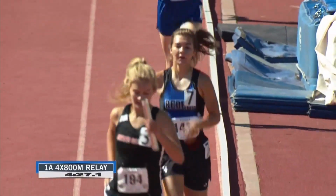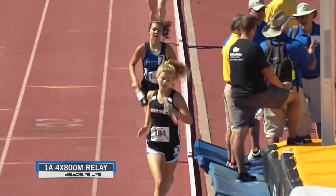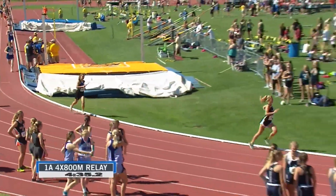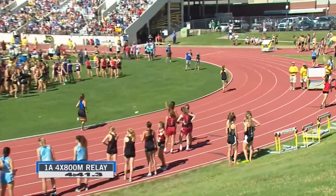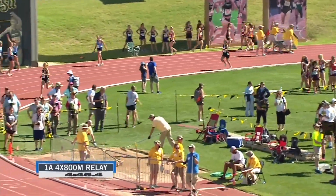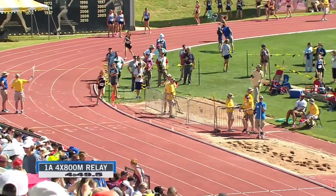Looks like in lane 3 there, Chase County, bib 184. Or 194, that's Landry Hinkson, the sophomore. Yep, and she's listed to carry second, so they're going according to script, Chase County at the moment. Which is nice of them to do. Yeah, thank you for that. We appreciate that.